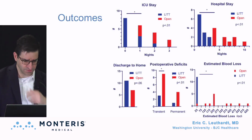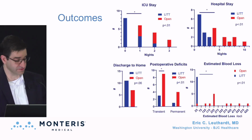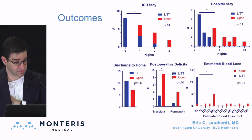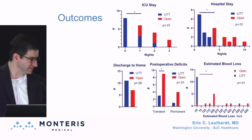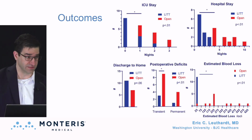And so in terms of outcomes, if we look across ICU stay, hospital stay, discharge to home, post-operative deaths, estimated blood loss, there are really robust differences. There are statistically significant differences in the length of stay in the ICU and hospital, and there was a trend towards improved discharge to home with laser versus craniotomy. And most importantly, the post-operative deficits were much less, and statistically significantly so, for LITT versus open resection. And it comes as no surprise that there's a significant difference in estimated blood loss.